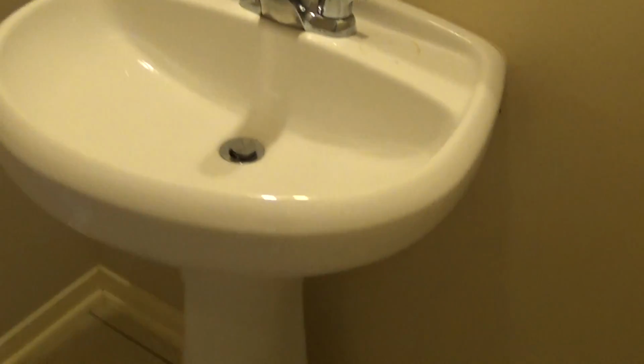This is the guest bath. Sink, mirror, light fixture above. Toilet. Dirt. Smudges. I don't know what they were doing in this house. They have a lot of stuff like that.